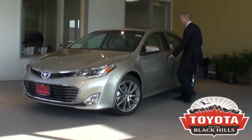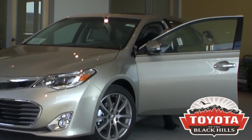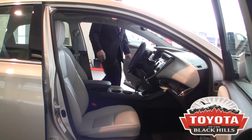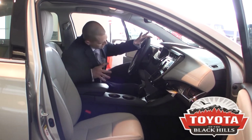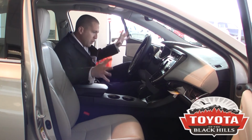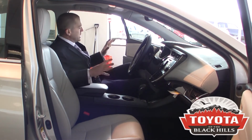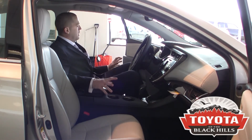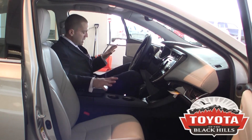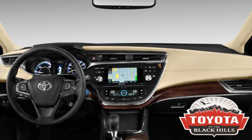Now let's take a little trip to the front seat and take a peek at what the inside of the Avalon has to offer. All right, so hop into the front seat here with me in the Avalon. Get a good full bite of what it has to offer. And when you sit, the first thing you notice is that you've got an extremely comfortable ride. Like, you're sitting in a driver's seat that just hugs the driver and makes you feel like, welcome to your car.